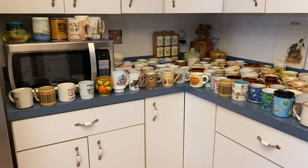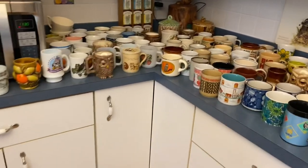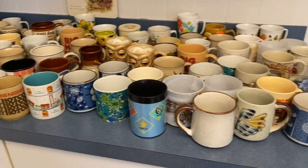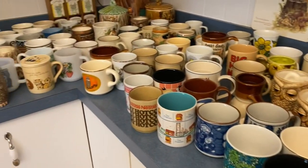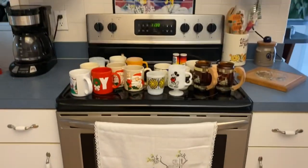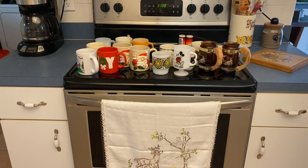Okay, so not gonna lie, this is considerably worse than I thought it was gonna be. Obviously, all of those cabinets are really deep, but yes, the hoarding is real. But hey, that's why we're here today, to clean up all of this hot mess. I also have a few more over here. Don't judge me. Yikes. Okay.